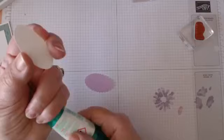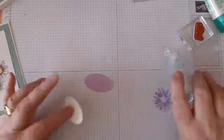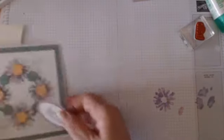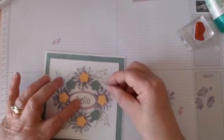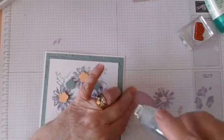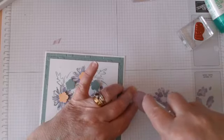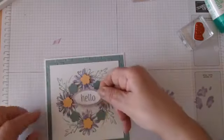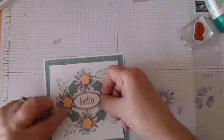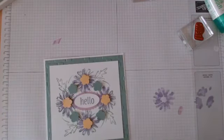So let's pop a bit of glue behind this. And I don't need to worry about the glue showing through the vellum because I'm putting something on the top of it. And that's going to go on there, between there, like so. And I'm just going to pop that on with some glue. I'm going to cap that flat. That's going in there. Tuck that underneath those. Yeah, lovely. So we can see the rest of the flowers, but sort of behind the vellum.